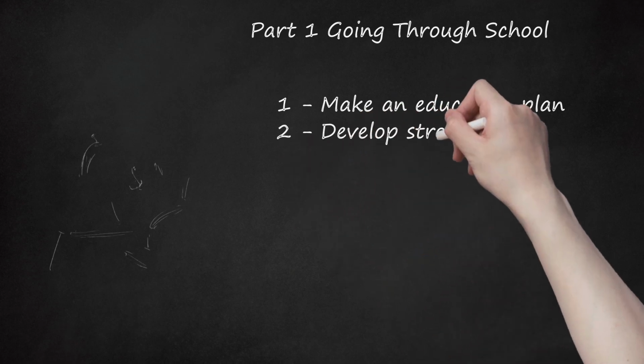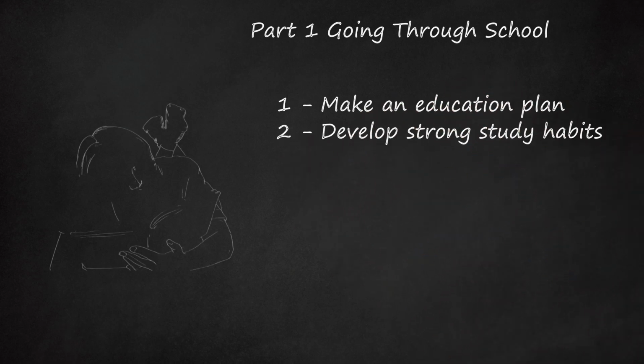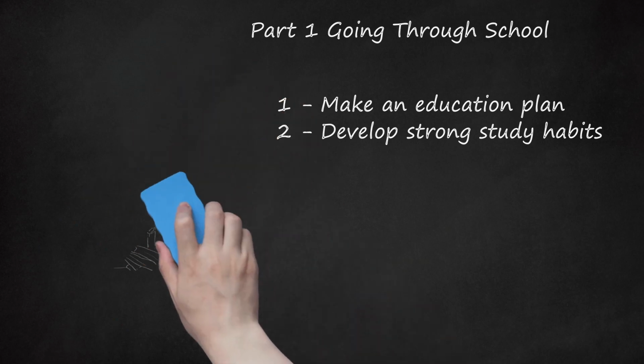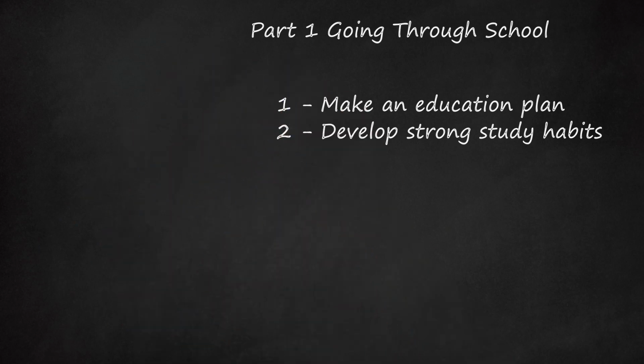2. Develop strong study habits. In high school and college, you should do your utmost to develop good study habits. These habits will be your key to success in medical school, during your residency, and if you have your own practice. Orthopedic surgeons should have strong skills in study management, self-discipline, memorization, organization, and concentration.